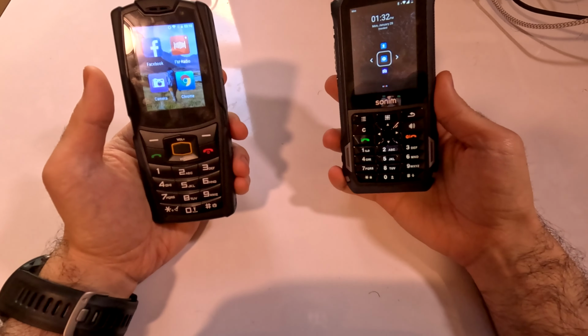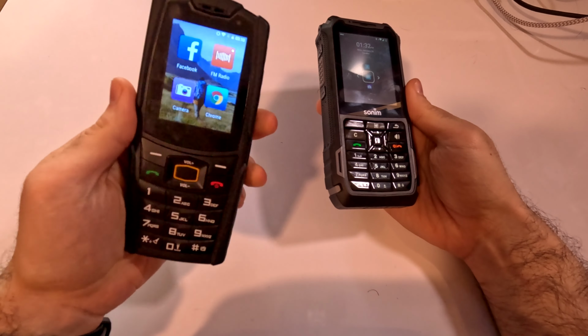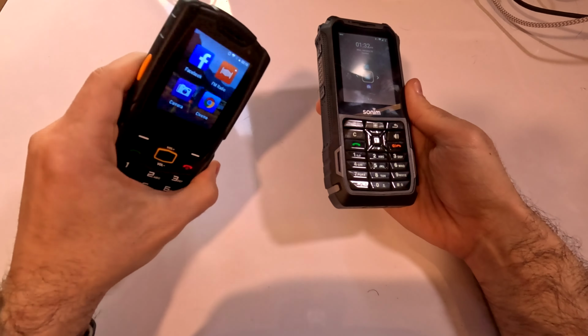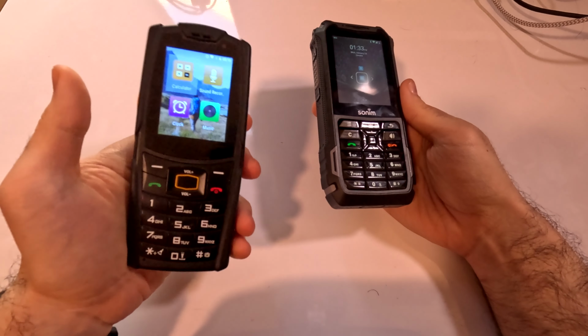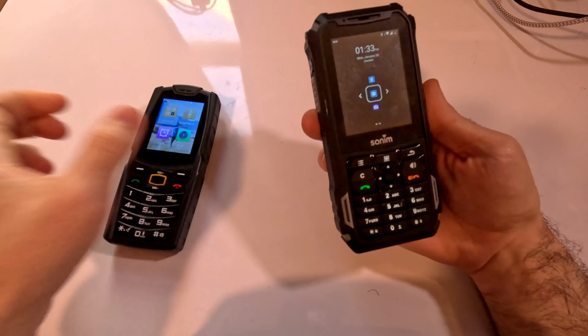Another comparison is appearance. This phone looks like a fucking toy. Yeah, man. I mean, if you're getting a phone like this, you're committed to it. You're committed to the bit for sure. But still, it's a little embarrassing pulling this out. This phone, not embarrassed. This phone's awesome.